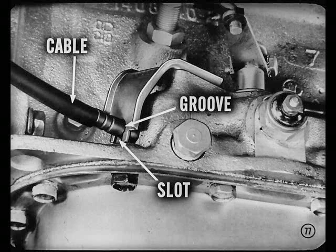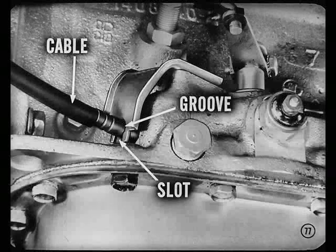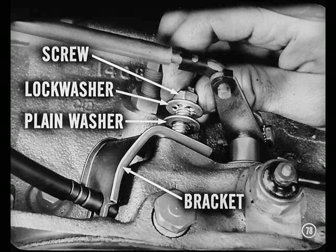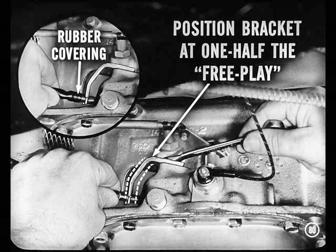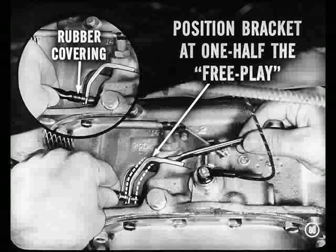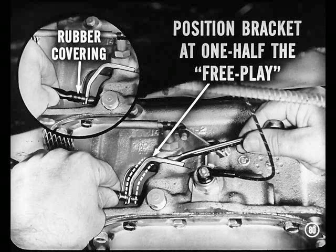The cable should bottom in the bracket slot. If it doesn't, rework the bracket until it enters the cable groove freely. Install the bracket and screw next, fellas. Put a plain washer and lock washer under the screw to keep the bracket from moving. Yeah, and following that, push the cable all the way into the transmission. Make sure the L button is being held all the way in. Then, gently pull and push the cable into the transmission to determine the free play. Once you know that, position the bracket so it's one half of the total free play and tighten the screw securely. Pull the rubber covering over the end of the housing to prevent oil leakage.